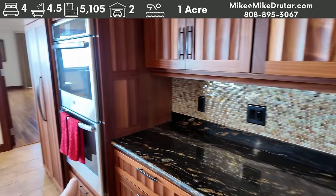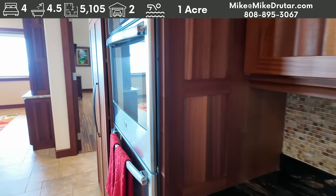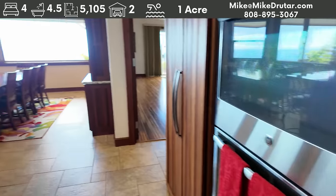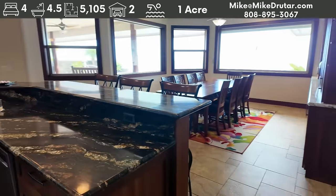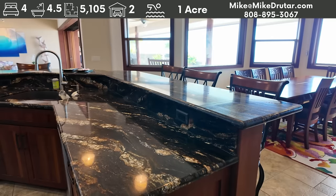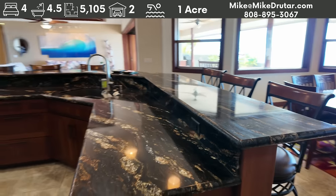Double ovens, not seeing that as much anymore. You're seeing like oven and microwave. Former owner loved to cook, or I guess current owner loved to cook and has that in there. And then this, so a double island really is what you got here.